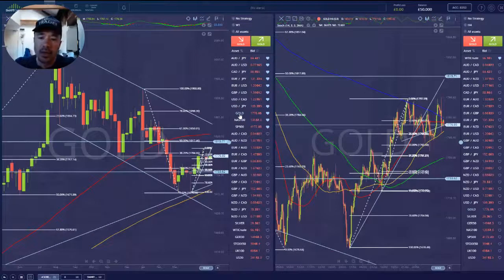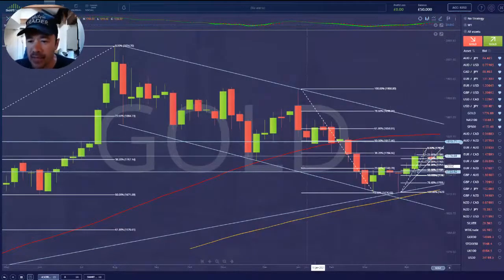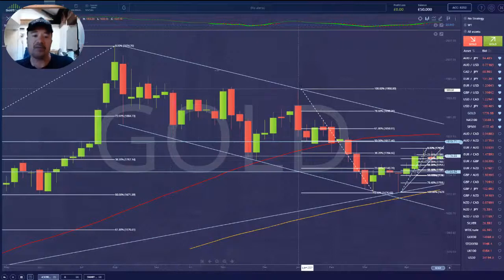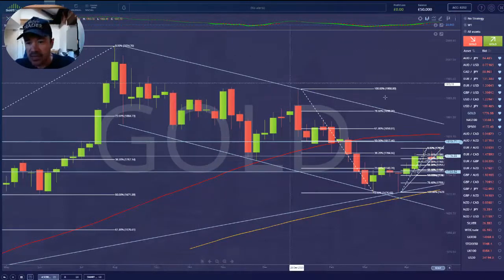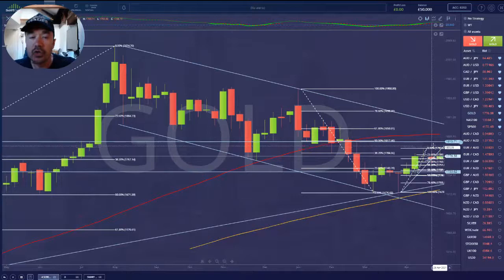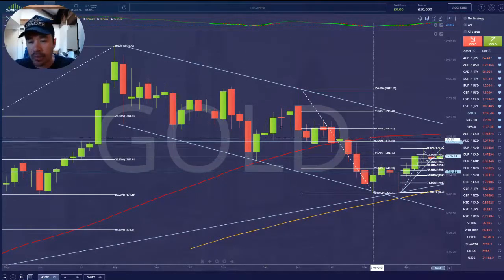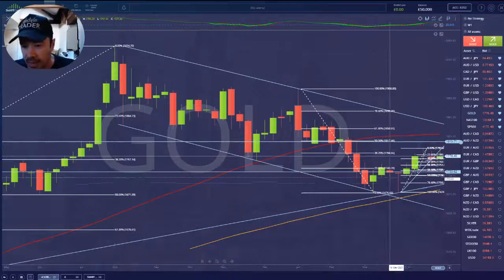Okay, gold. Gold has been really tricky, and even on the weekly chart, not really very clear. Now, we are in effect on a weekly chart in this descending channel, and that hasn't changed even though we've had a good rally. Do you remember I talked about this double bottom pattern, how I thought gold should recover, and we could be seeing the end of this downward period from August of 2020.